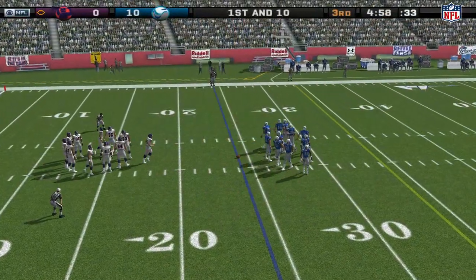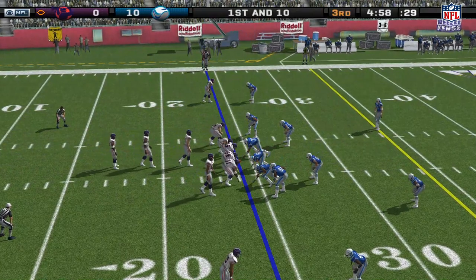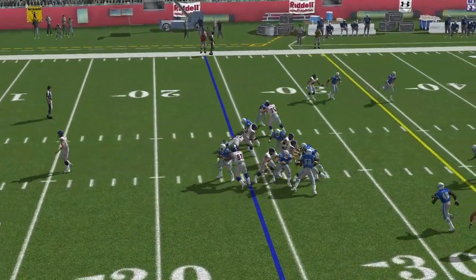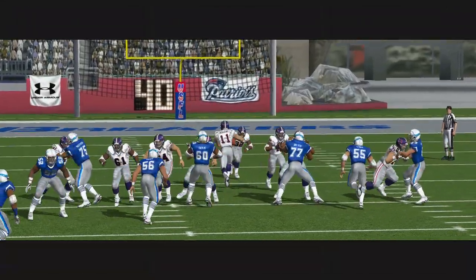Ball on their own 24-yard line. Knocked off to the back. Number 77 is there on the stop at the 28.